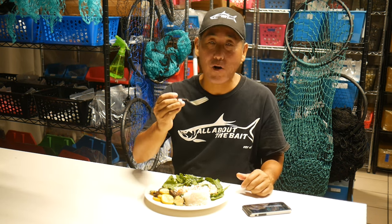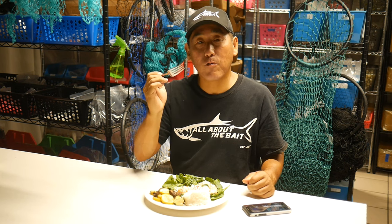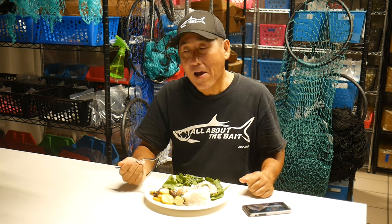That is air fry mangrove snapper fillets. Quick and easy. 4 minutes and they're done.